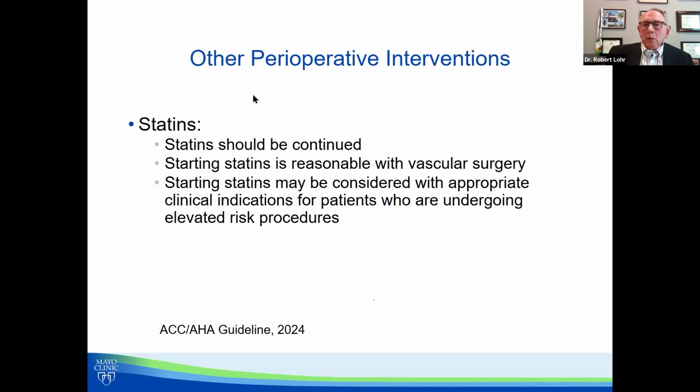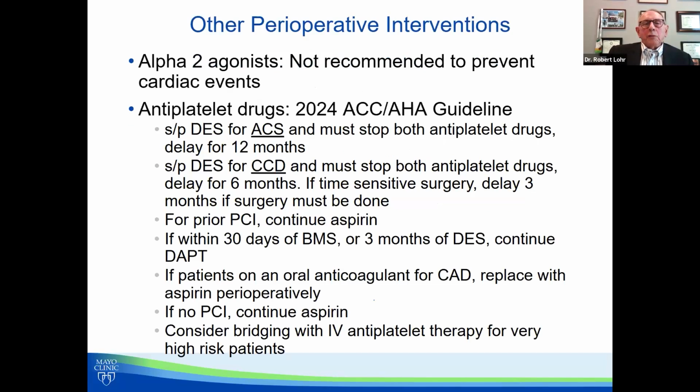Statins should be continued. You can consider starting them. It's quite safe to do. In vascular surgery, if they're not on a statin, you probably should start one. Alpha-2 agonists have no role. You don't have to worry about those at all.